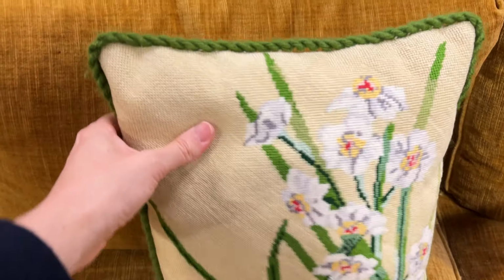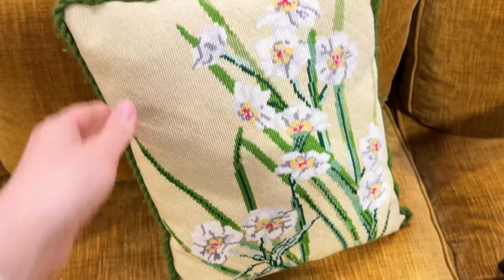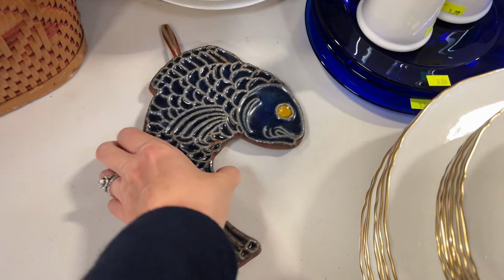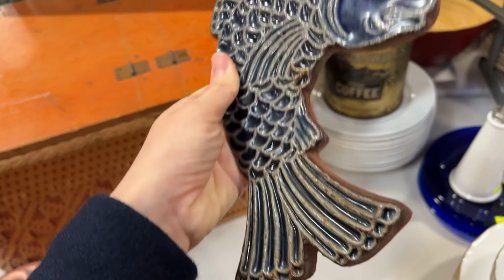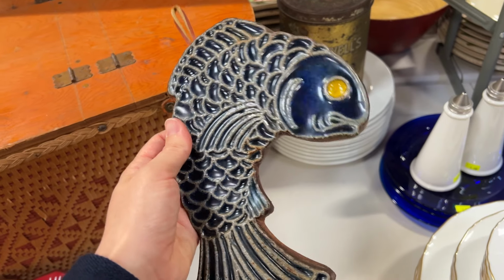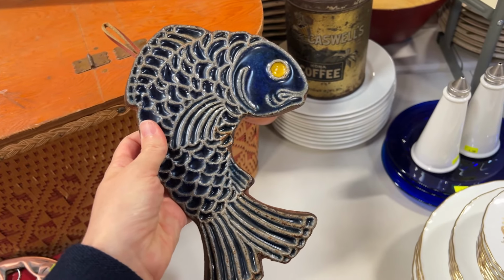Another really cute needlepoint pillow. It doesn't have a price, so I'd have to ask how much it is, but I kind of like it too. You guys know I'm in my fish era, so I feel like I need to get this. It's 24, so it'll be $12. It's a very cute fish. Oh man, do I need more fish stuff like in my kitchen? I do have a friend who loves fish too. Okay, I'll have to think about it.